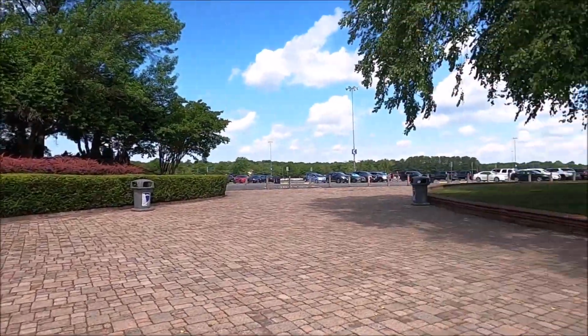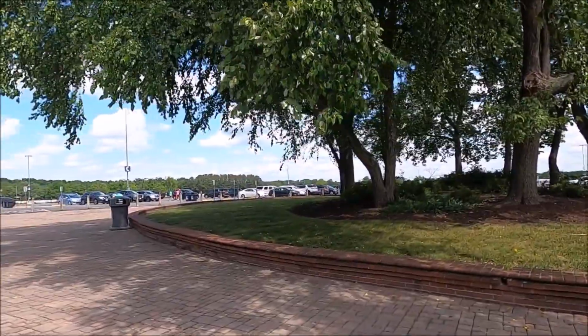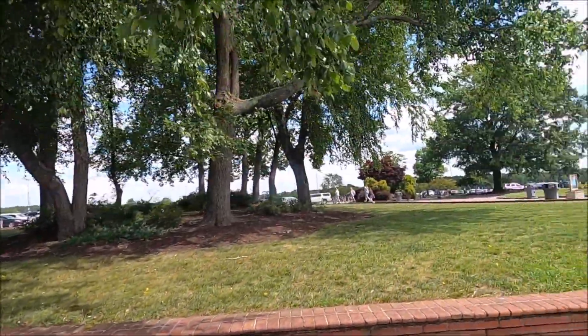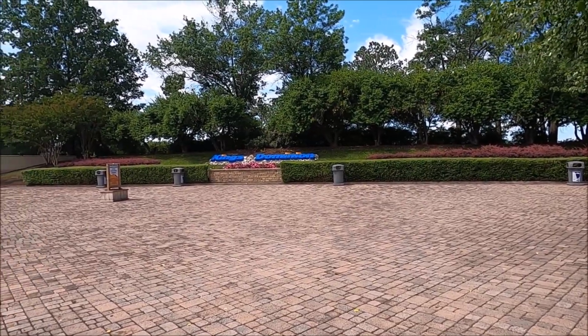Now, yesterday, this entire plaza was filled with school groups. There were school groups all the way back to the parking lot. And you might be thinking, school groups? It's the middle of June. School's been out for weeks.